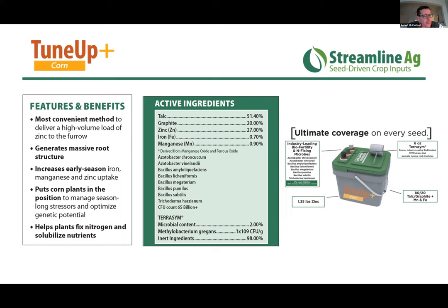In the bottom of this pail, we were able to get a partner to develop a zinc that worked well in seed singulation and in terms of specific gravity and how it was coated. We have 1.35 pounds of zinc in the bottom of this corn bucket, with an 80-20 talc graphite with manganese and iron. I spent some time looking at plots over time, and zinc alone would perform pretty well, so we're really excited about that much zinc. Right now on FBN, zinc is about $32 a gallon, which is kind of interesting.